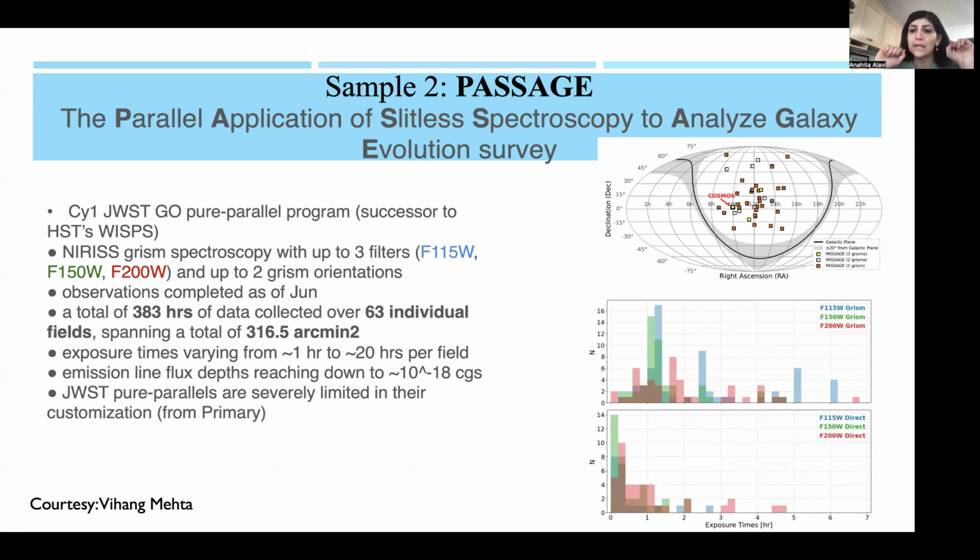One thing about the pure parallel program is that because these are random fields, some of the fields don't have any ancillary data. Basically this is the first time we are using NIRISS to look at this random field. But for some of them, we're lucky, and they overlap with some of the famous extragalactic surveys that have tons of ancillary data, for example COSMOS, which happened here for our fields. Those fields with ancillary data are the ones where we have started our science, because for the rest of the fields, we are obtaining more ground-based data in order to do, for example, SED fitting or measuring galaxy properties.